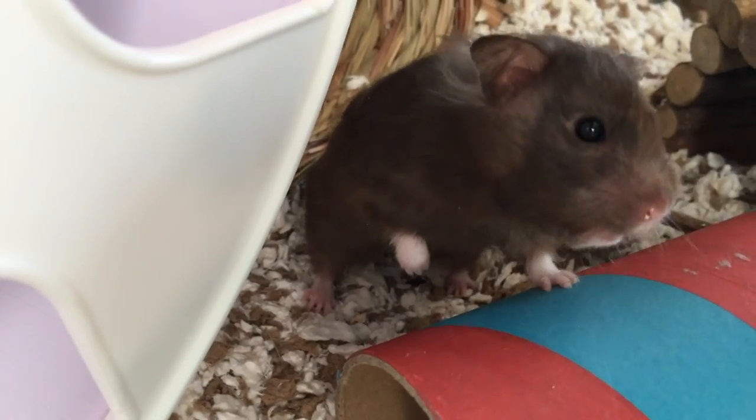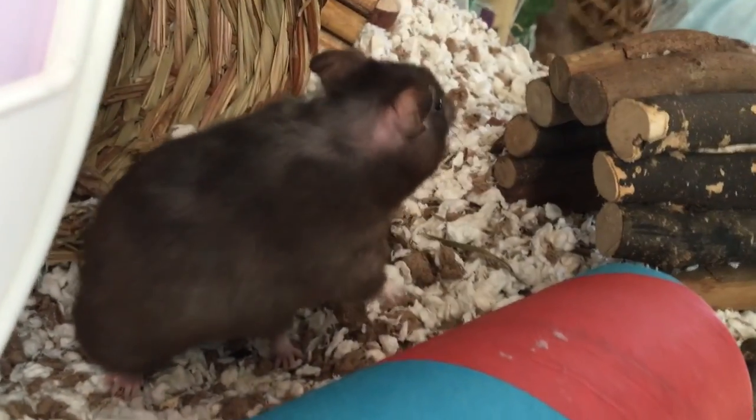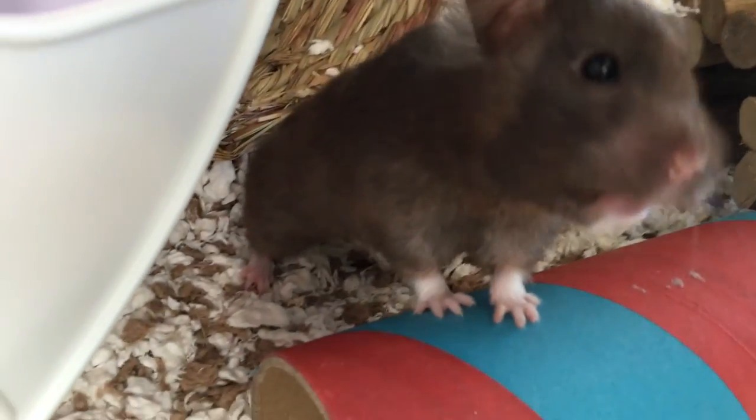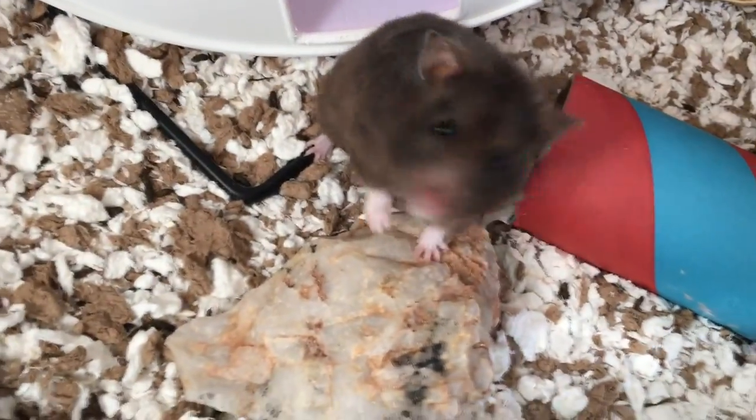So the thing about hamsters overall, it doesn't matter which species of hamster you get, you will have to clean their cages, you will have to change water, you will have to feed them, and you will have to buy them toys, you will have to buy them appropriate wheels, and you really should get the size cage requirements that they need.